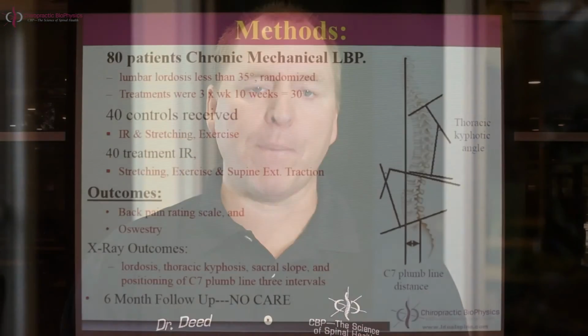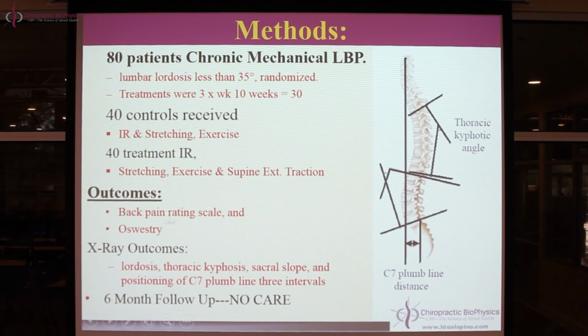Now, inclusion criteria: lumbar curves less than 35 degrees. Okay? Also, hypokyphotic thoracic spines. Subjects had to have a mild hypokyphosis. Okay? Now, outcome measures. Back pain rating scale using an NRS, a simple numerical rating scale from 0 to 10, and then the Oswestry Disability Index to look at back pain disability or limitations of activities of daily living. That's what the Oswestry Index does.